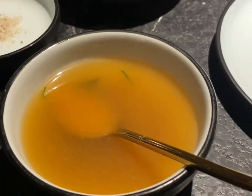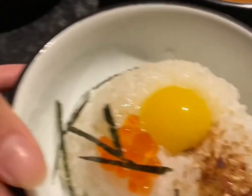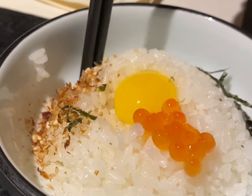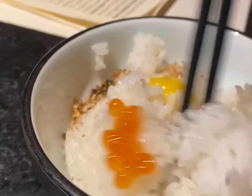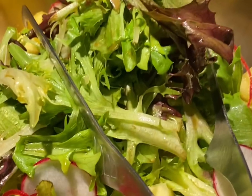The first course, they brought out some of these pickled vegetables like cabbage and cucumber, which were delicious. And then we were given this rice with a quail egg and salmon roe, and then a miso soup as a palate cleanser for after eating the rice. Before you eat the rice, they told us to stir it, and this was really delicious. The rice was like a sticky sushi rice.